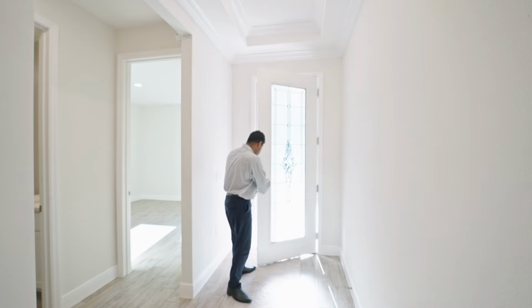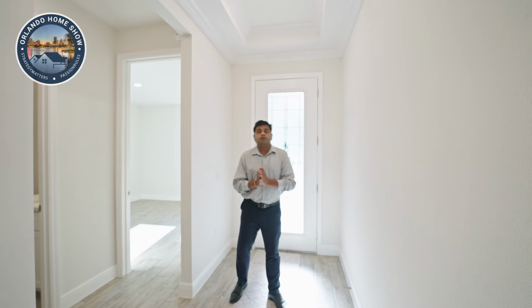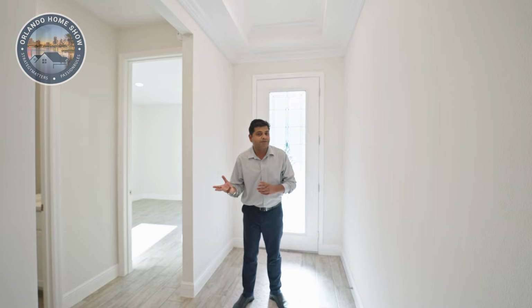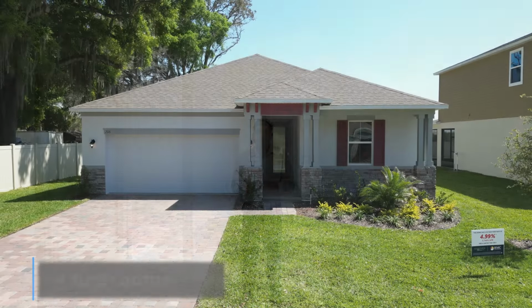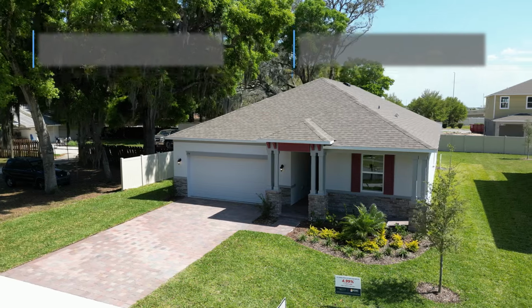Hello and welcome to this beautiful builder model. Now this used to be a decorated builder model. Now it is available for sale and the price of this house is $499,999. I don't know why not 500,000, that would have sounded better and been easier to remember. Anyhow, this is a 4 bedrooms, 2 bathroom, 2 car garage, 2154 square foot home in a community with no CDD, no HOA, 5 minutes to Mount Dora.